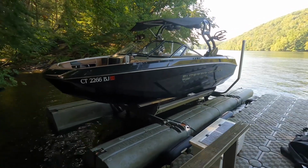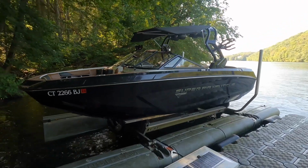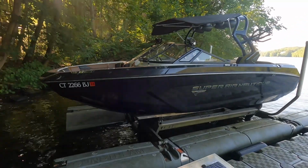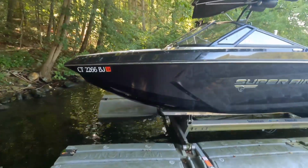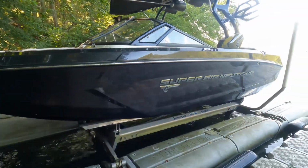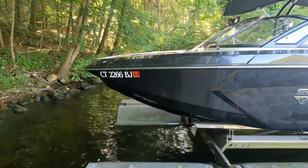I've had zero problems whatsoever with it. It's in pretty nice shape. I'll walk through it all and show everything about it, but you can see looking down the sides of it and everything, there's not any big gouges or marks or anything like that.